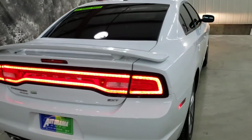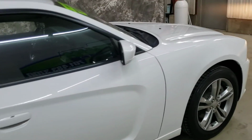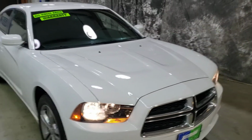Yeah, got the wing on it, the alloy wheels. It's brilliant white with the black cloth. Again, those seats are heated, power driver seat. Just really a nice clean car for the year and miles. Warranted, inspected. You can't beat it.